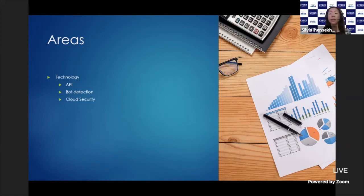Cloud security. Well, everyone's now moving, hey, I need to move to the cloud. So of course, one of the reasons is remote working. So cloud security is a very important topic right now in cybersecurity. With the use of AI, since cloud is so complicated, you have a lot of traffic and workloads. So AI also can help on improving the cloud security.